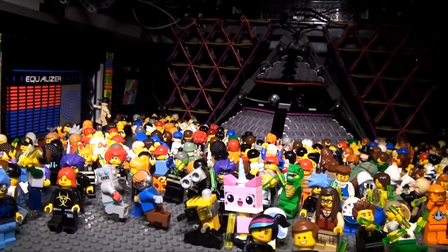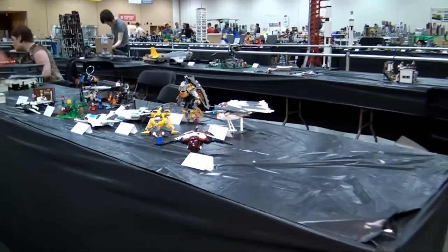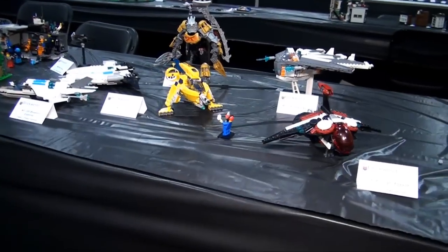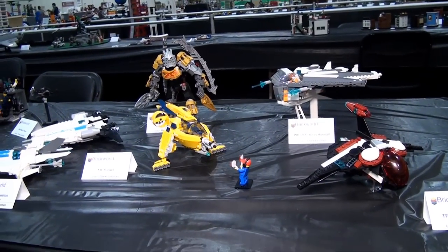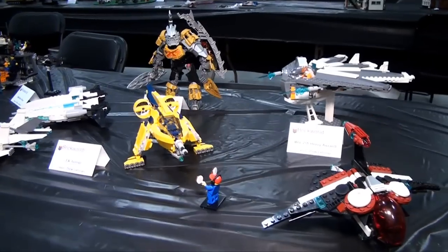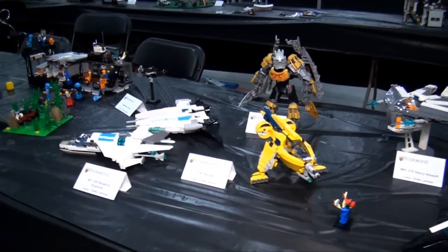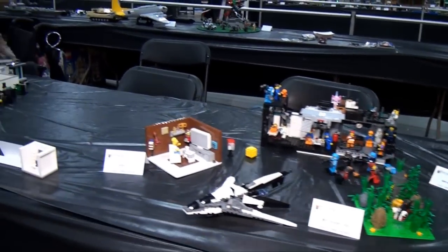Anyway, moving on down, we have some really interesting spaceships hanging out here on the table. Yeah, all sorts of cool stuff. It looks like these are all done by a builder named Drew Lehman. So he's got some micro builds, a little bit bigger ones, some really cool parts he's used in there. Very nice spaceships there.